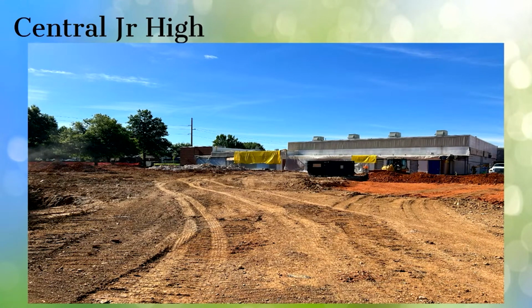Okay, at Central, all the demo is completed 100%. They've got the slab, they're bringing it up to grade out there. They actually have some footings that got put in today. They're doing the electric underground rough-in in this area.